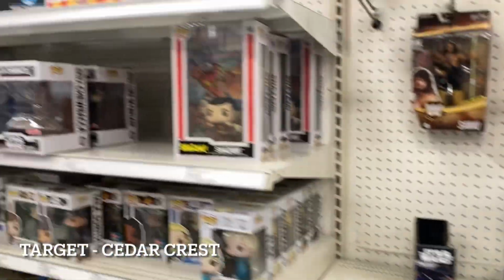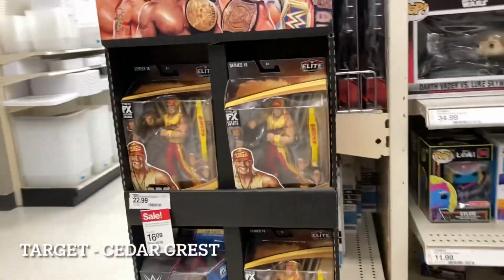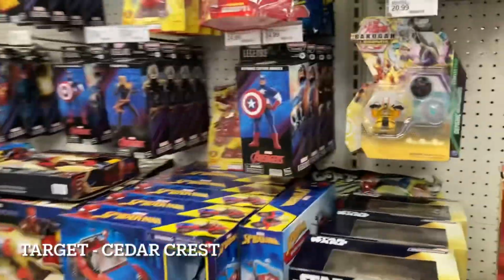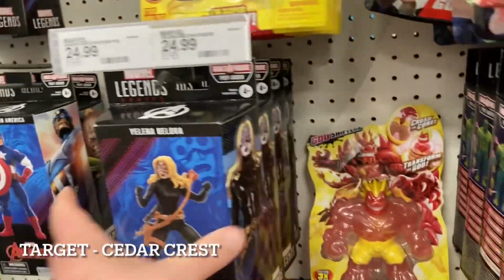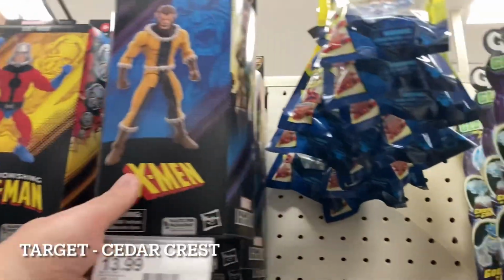What else we got down this way here? Some stuff up here for DC Multiverse. Bunch of Hogans shoved down here. They made a bunch of Hogans, like a case of Hulk Hogans. That's nuts. Slow spin move to the right. They have Captain America out. That seems to be a dedicated case, of course. Dedicated case of Belova.